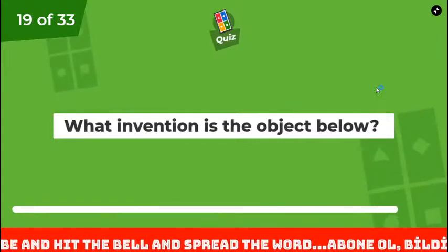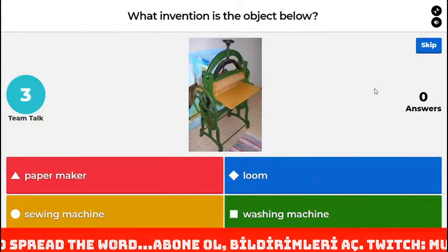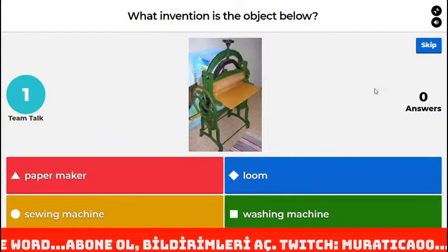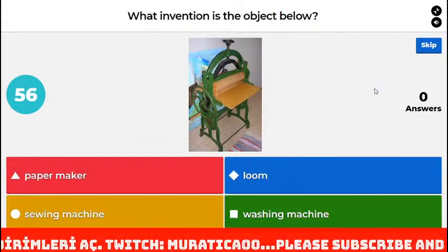Here is the 19th question. What invention is the object below? Let's see. Is it the paper maker, the loom, the sewing machine, or a washing machine? Which one? Go for it.